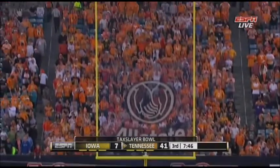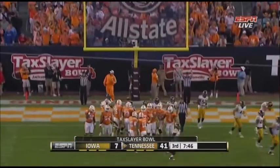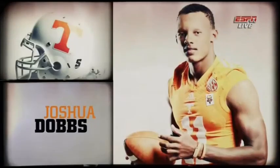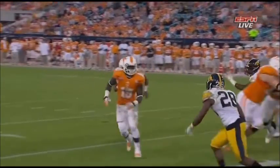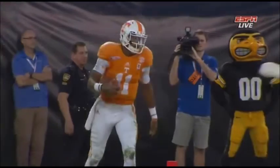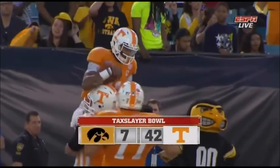Well, Rod, you said that they wanted to tax that Iowa defense with pace. You could call that offense the IRS right now, because that Iowa defense is making some big-time tax payments. Vols with the lead when we come back.